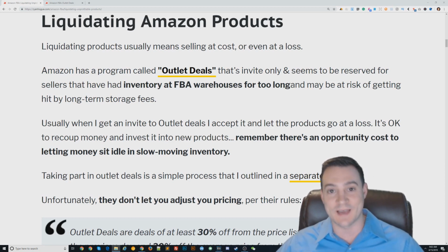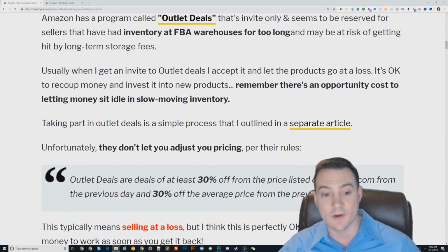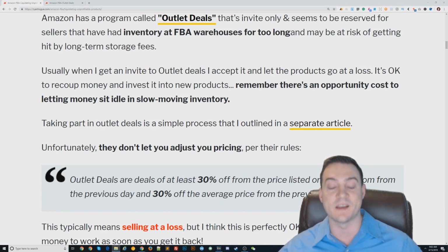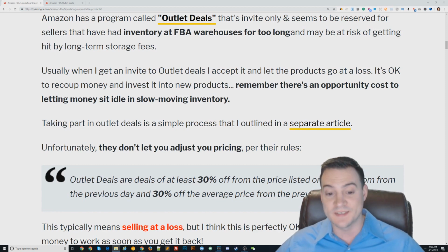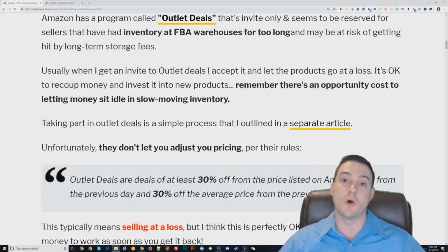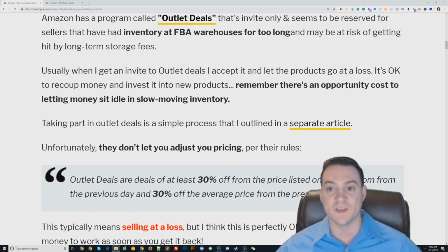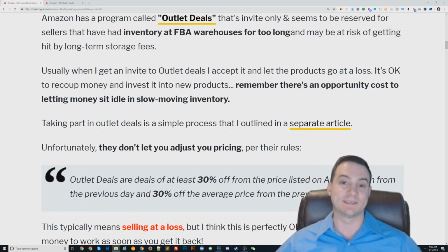You basically get to discount your product by a minimum 30% off the average price of the last 30 days. I believe I quoted them right here. It says in the email, outlet deals are deals of at least 30% off from the price listed on Amazon.com from the previous day and 30% off the average from the previous 30 days. So you are heavily discounting the product, but they always move. It always works. That's the big benefit here.